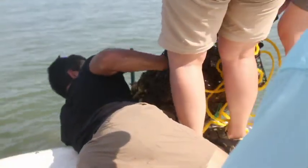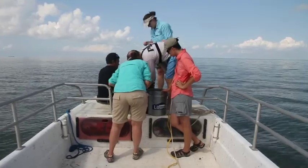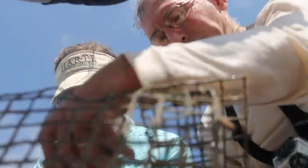So we're going to go pick up one of these spat collectors and we're going to put it in the boat and we're going to see what kind of critters are living on it. I got you. You have babies? Those are spat.